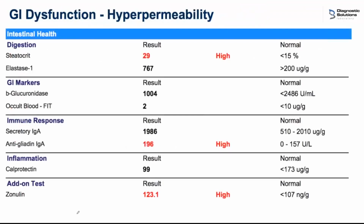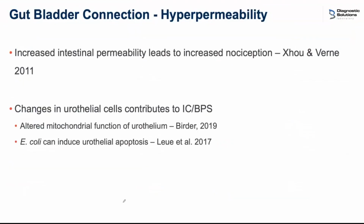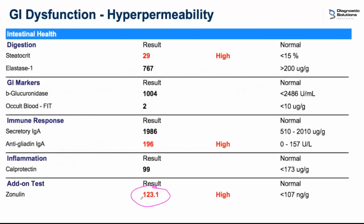Now, here on the GI map, we see fecal zonulin elevated. This is our add-on marker for intestinal hyperpermeability. There we are. With hyperpermeability, we may also see deficiency of normal flora, low secretory IgA, potentially even low elastase 1 or pancreatic enzyme output. Now, hyperpermeability is also extremely common in the gut secondary to pathogenic infection or significant overgrowth of candida, parasites, or inflammatory bacteria.